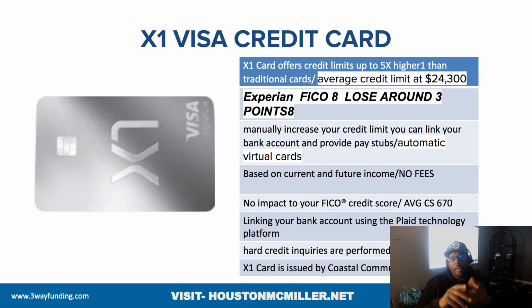The good thing about it, there's no annual fees, no foreign transaction fees, no late fees on this card. They do offer rewards points on this card as well, but we're not going to get into that.